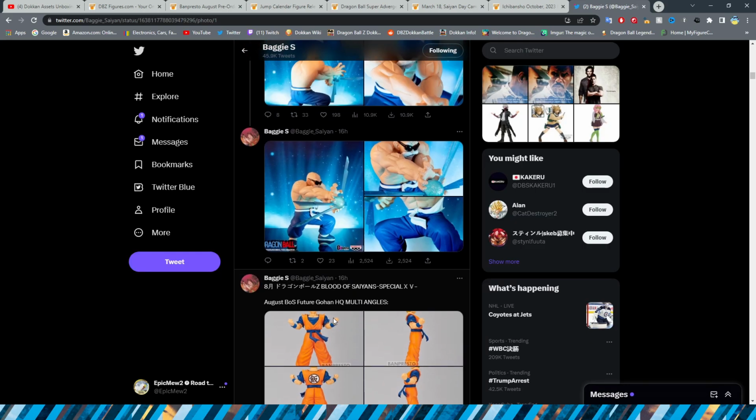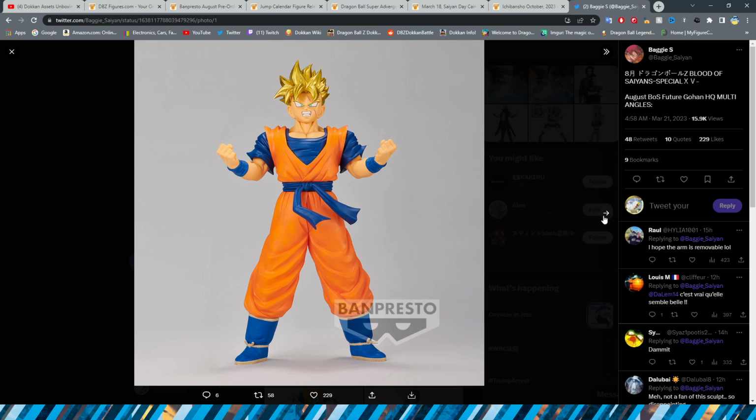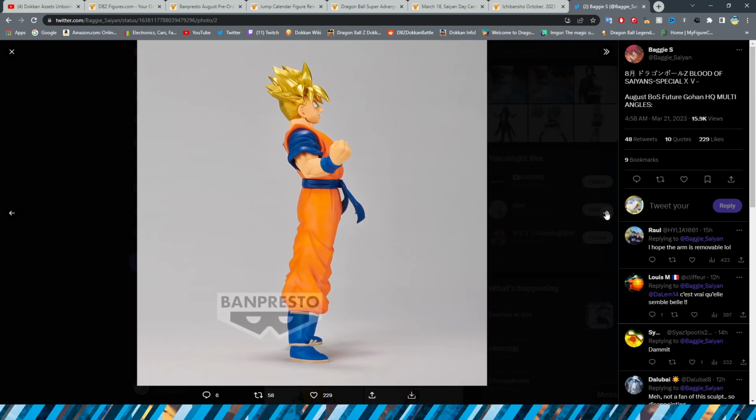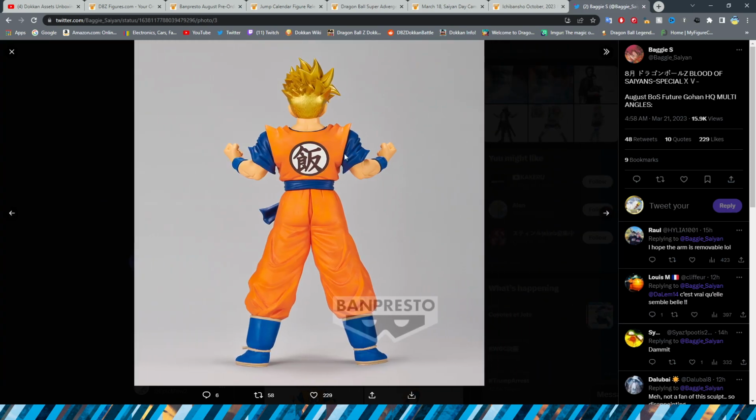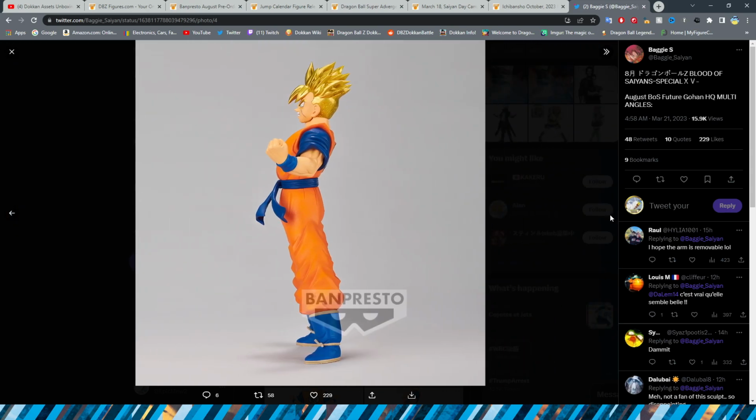We do have some multi-angles here. Here is Gohan. Hopefully the arm is removable. You know, honestly, I kind of agree. Low key, maybe you could take the actual regular arm out and then you could just have the clothing there, for his sleeve. That would be pretty cool if they actually had that as a feature.